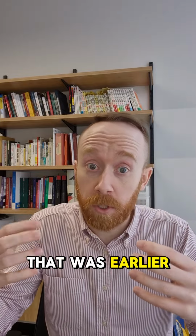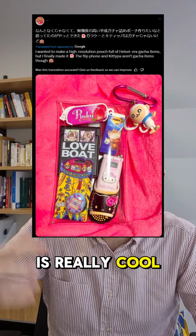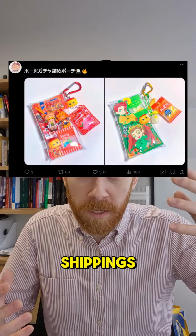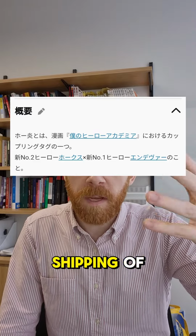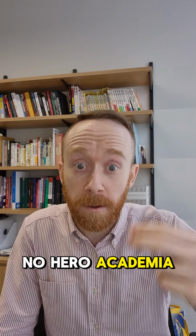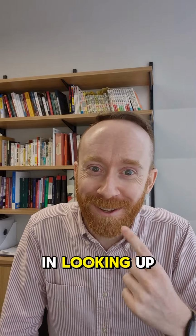It doesn't have to be oshikatsu though. We saw one earlier just because the person liked green. Here's one that's based on a specific time period, which I think is really cool. There are more than a few I saw based on shippings or couplings. This one here references Hoen, which is apparently a shipping of 2 characters from Boku no Hero Academia. You didn't think you'd be learning about specific shipping names in this video, did you? Well, neither did I in looking up the data for it.